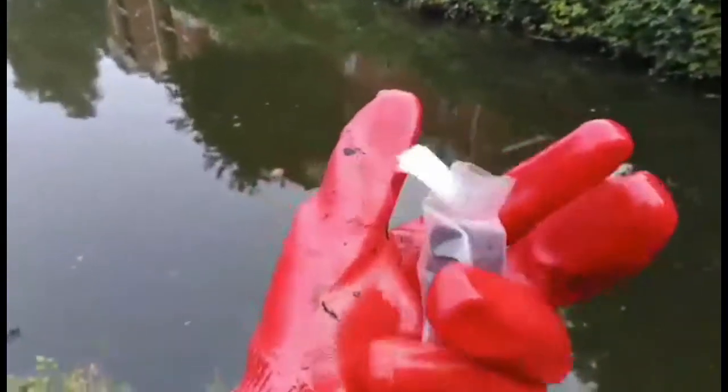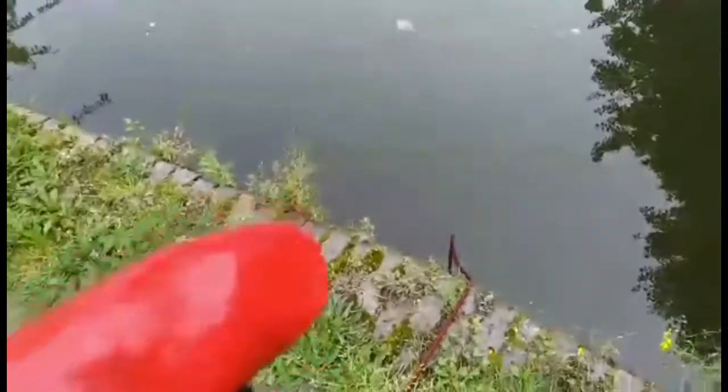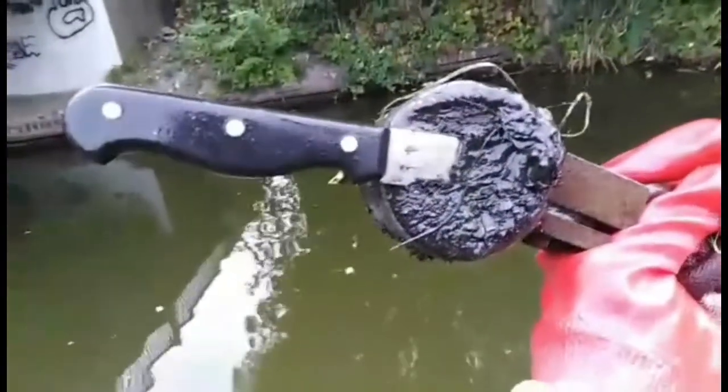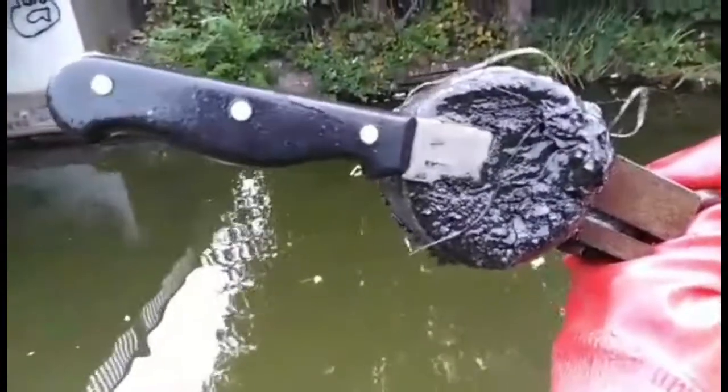Just come across this, floating on top of the water. What it is. Brand new, whatever it is. How you got a Scooby-Doo? First find of the day. Broken knife. I wonder what that's doing in the water.